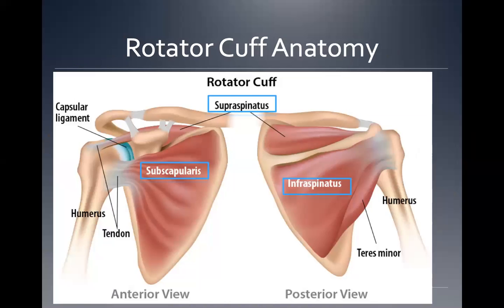There's three major muscles of the rotator cuff. The supraspinatus is the muscle on top up here, and that's the muscle that raises the shoulder overhead. The subscapularis is a muscle on the front of the shoulder that allows for internal rotation, and then the infraspinatus is the other muscle that allows for external rotation of the shoulder.